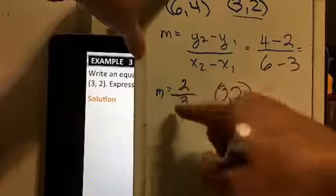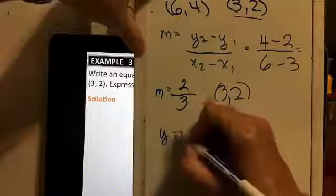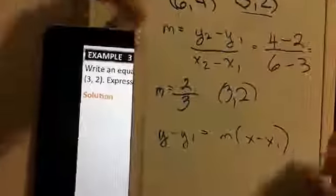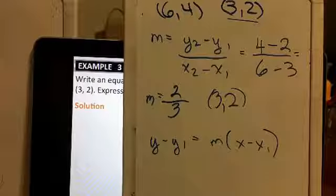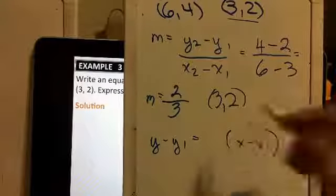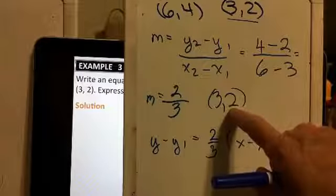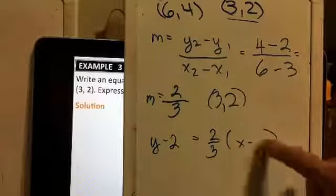We have a slope and a point, so we're going to use the point-slope form of the line. y minus y1 is m times x minus x1. This is one of the formulas that you want to be written on your little special study sheet. Now remember, you can't use your study sheet on a test, but you certainly could use your study sheet on a quiz. Okay, so now we're going to slide these in. Slope is 2/3, so here's my slope being replaced with 2/3. My y value is 2, and my x value is 3.